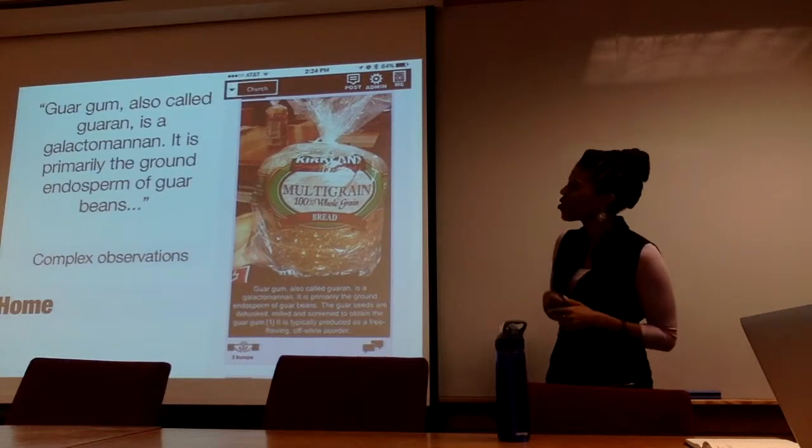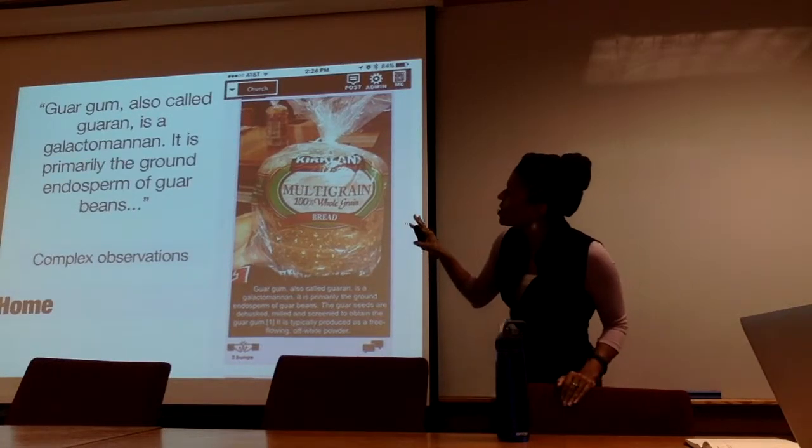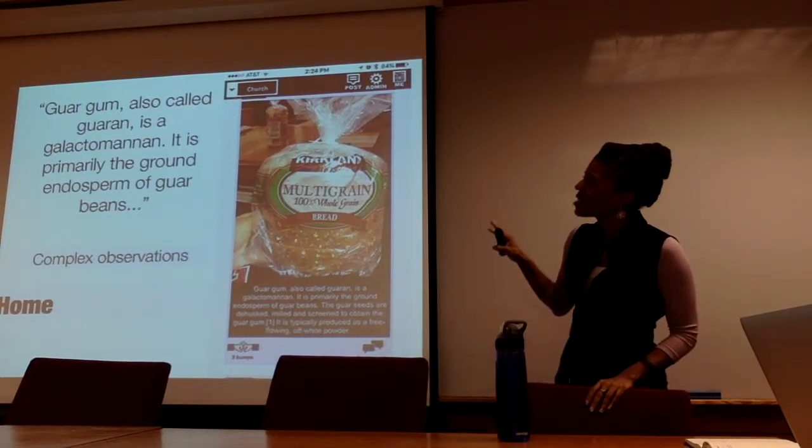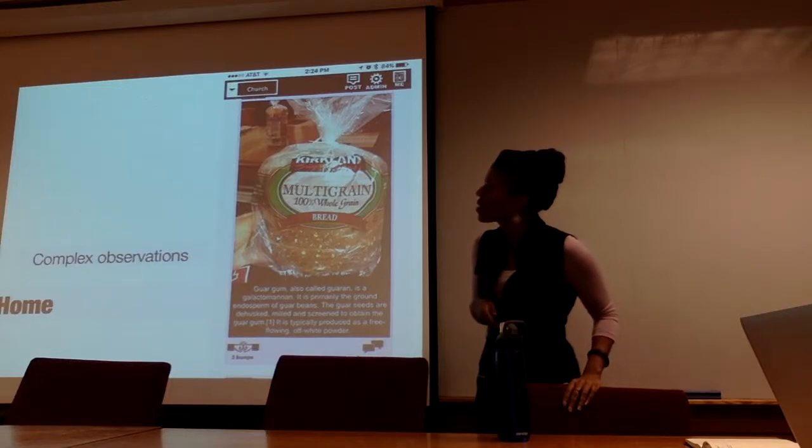So this one, she says guar gum. I might not even get all of this right, you guys. But guar gum, also called guaran, is a galactomannan. It's primarily the ground endosperm of guar beans.